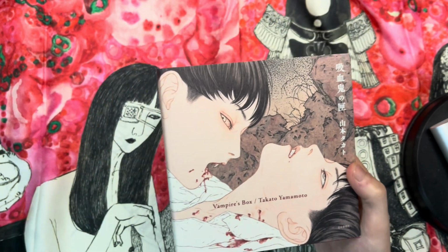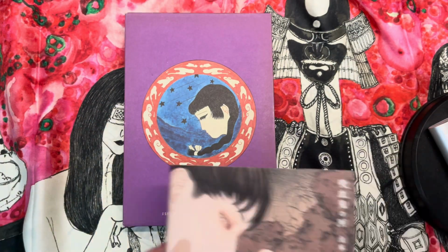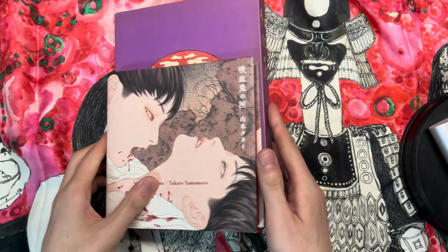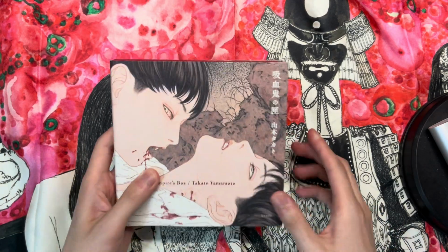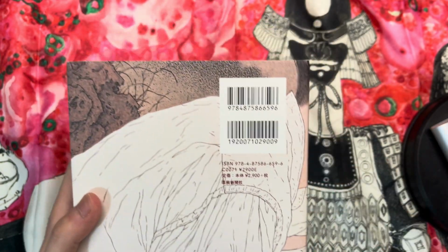And it's a smaller one. If you compare it to, this is like a normal tankobon size. This is the size of the Yamamoto book. A lot of his other books are bigger art book size, but this one here is of a different format. And here's the back. Sorry.